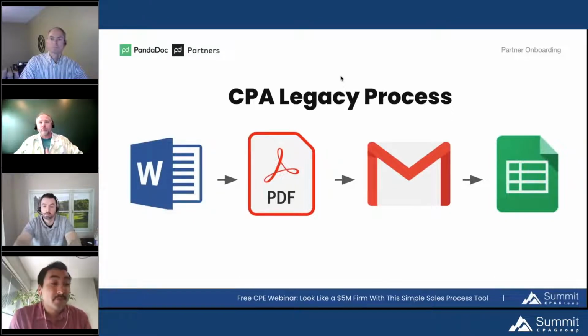A lot of times what we see is people using Microsoft Word templates that they're editing, or maybe they don't even have templates. They're just going back to maybe the previous engagement letter that they sent out, and they're editing that for a new customer. They're sending that over to the customer via email and a PDF to collect the signature from it. But there's maybe not really a good way to keep track of all the emails being sent out and who's actually opened it and completed it.